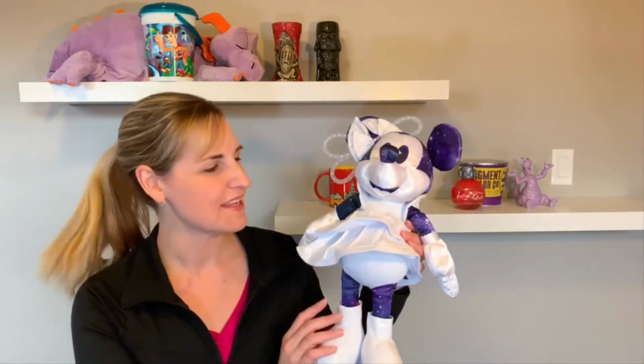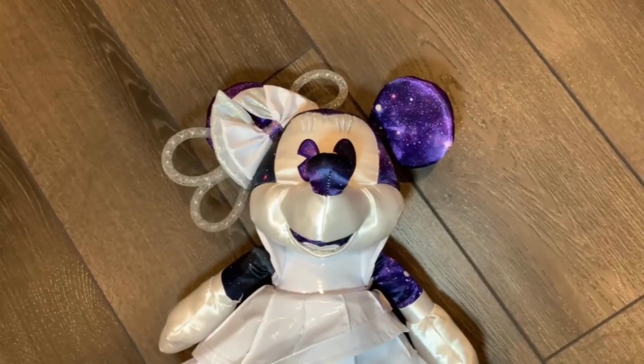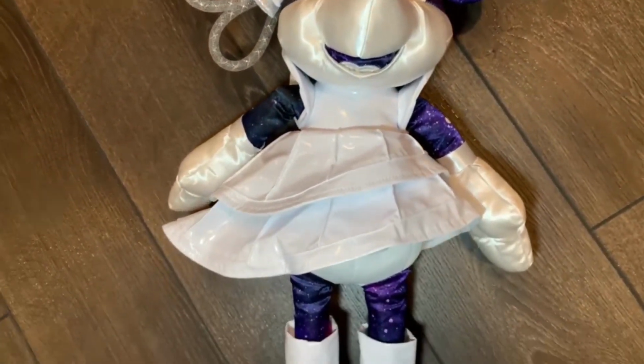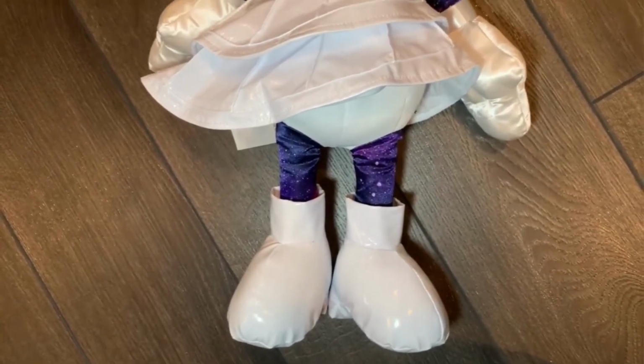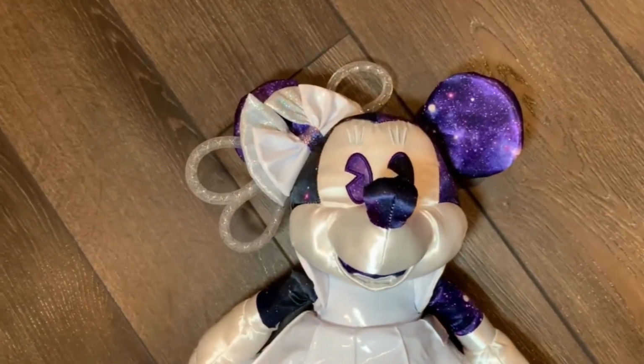So number 1 must-have on my trip to Disney World was, first one is this Space Mountain Minnie. She is adorable. She is part of the main attraction Minnie Mouse series. This is one of 12 in the collection. And the coolest thing about her is that she is themed after Space Mountain. So her dress is actually shaped like the building for Space Mountain. It's adorable. And she is purple in color.